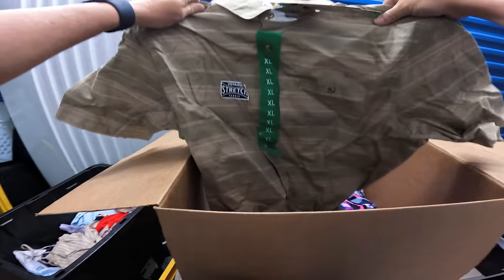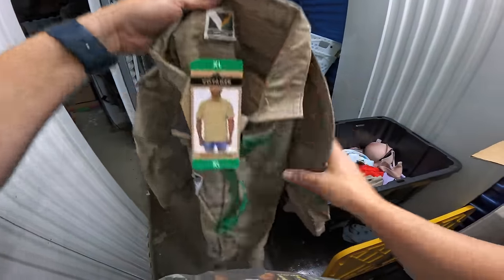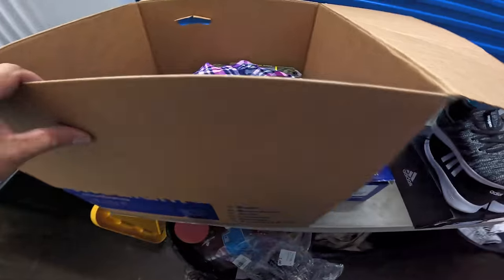Voyager. Look at that. Stretch fabric. That's a nice shirt. And it is stretch. It's no clickbait. It is stretch. Size extra large. Actually, I might pick that aside. Maybe I'll wear that. I'll wear it to church on Sunday.